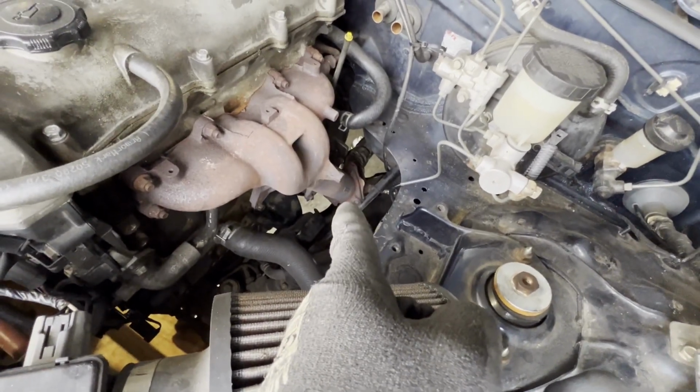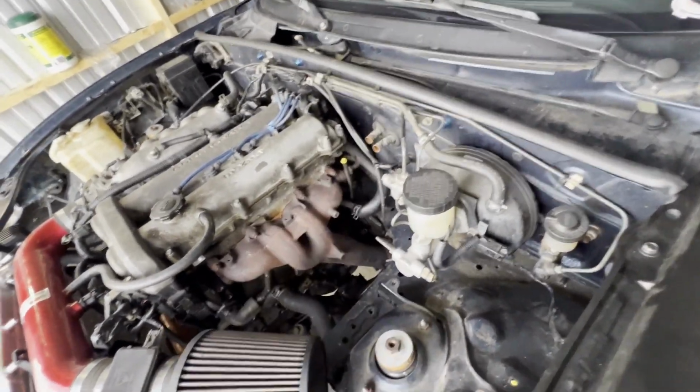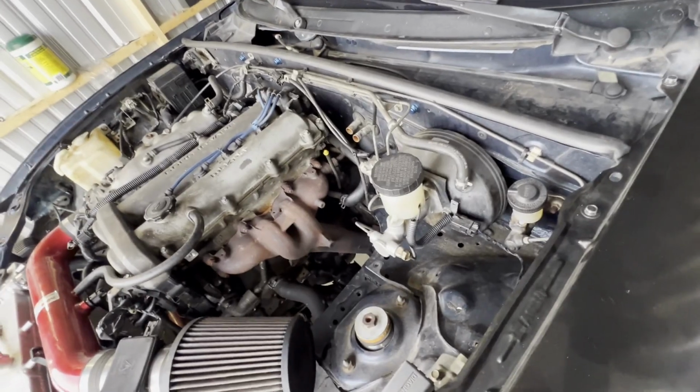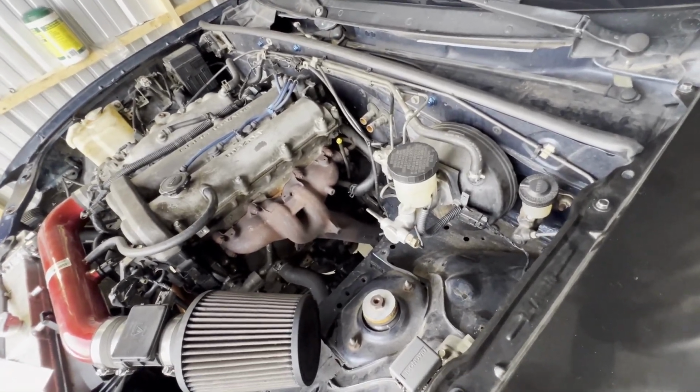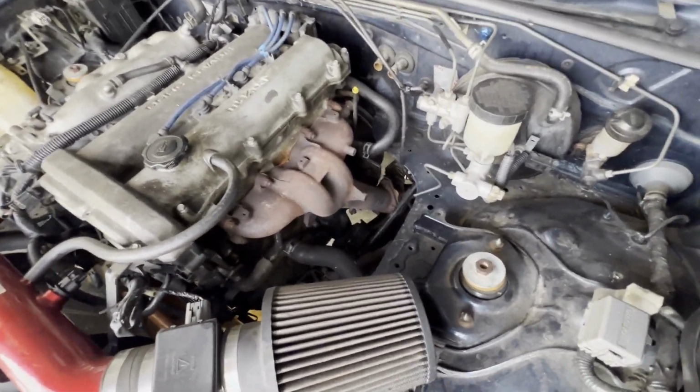Actually, this might be a better way to show you because I don't think I'll get a good angle from under the car. I tried to take a sheet of this and stick it on the inside of the transmission tunnel. The adhesive's not that strong and the transmission tunnel is covered in gunk. I tried cleaning it, but there's no way I'm gonna get it clean enough to get this to stick well.